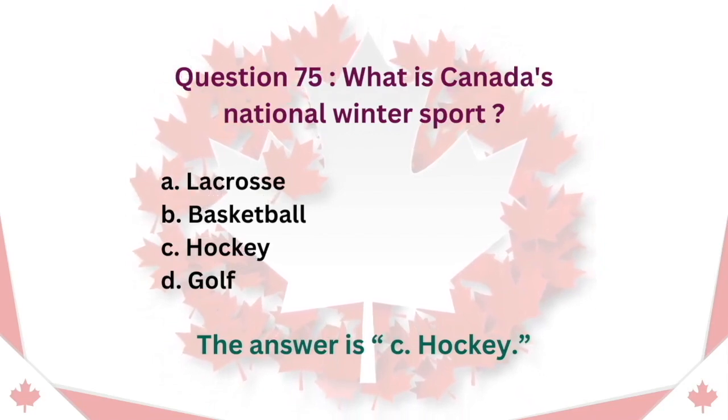Question 75. What is Canada's national winter sport? A. Lacrosse. B. Basketball. C. Hockey. D. Golf. The answer is C. Hockey.